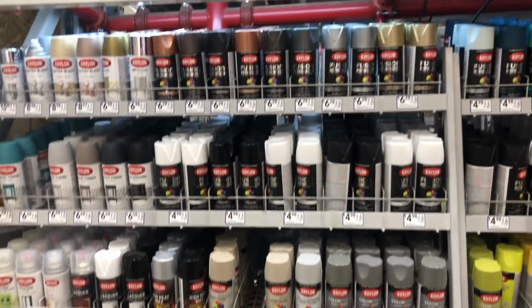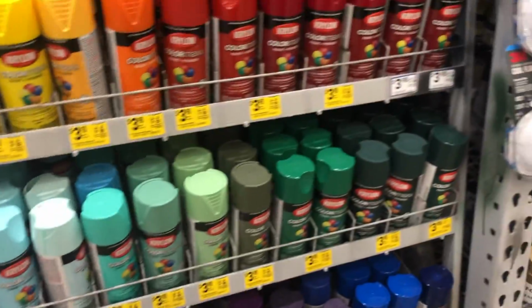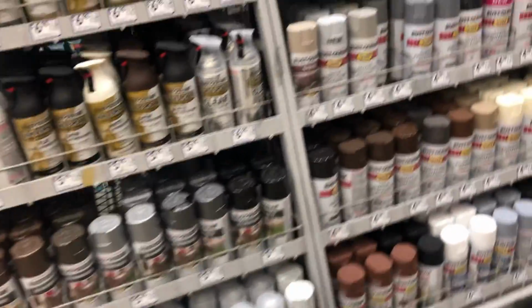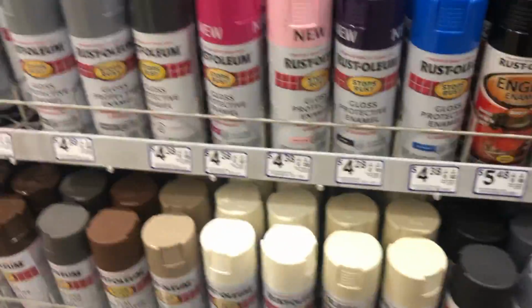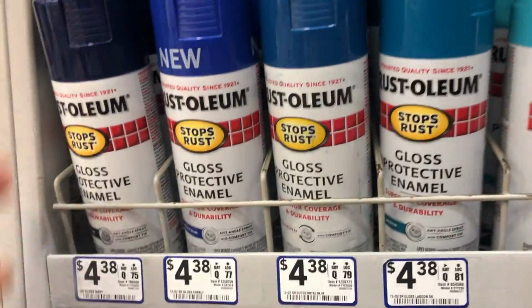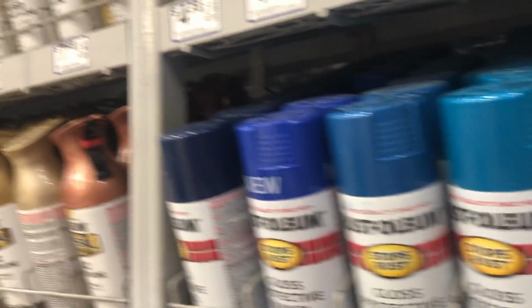For the largest selection of spray paint and colors, so let's check out what they got. So they've got super gloss white or a dark teal. I can't decide if I want gloss or flat. So the color that I picked, this should look good. It looks blue on camera. It's like super teal.